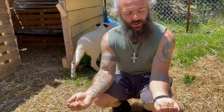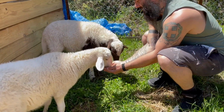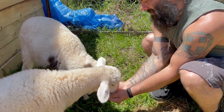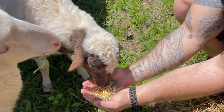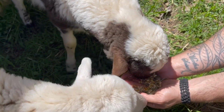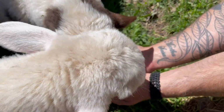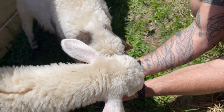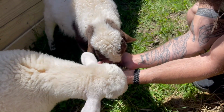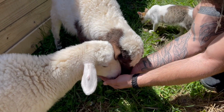Now let's go with their proteins. As you can see, they love the dry corn, the soybean, and this mixture that we got here in the Pindos mountain. And they eat straight off your hand. They do have some hard teeth, so you got to be careful. Have your fingers spread so they don't bite onto your finger.